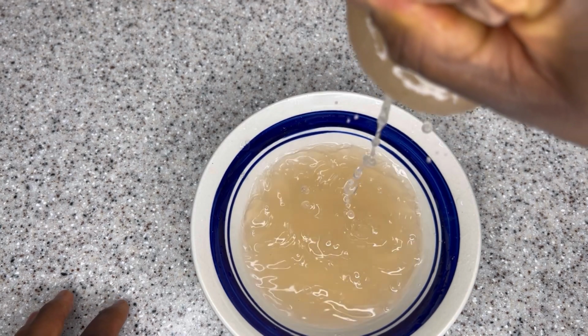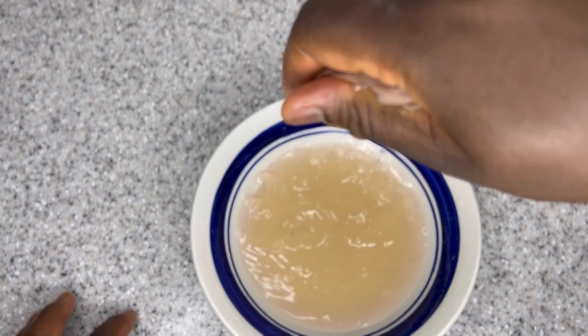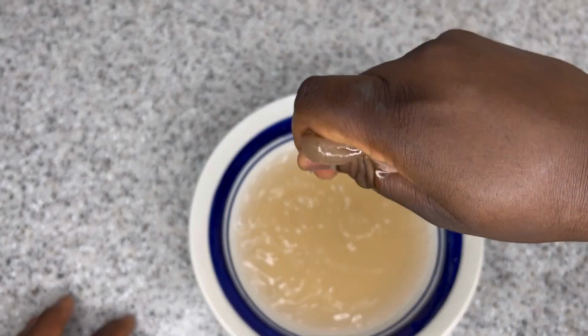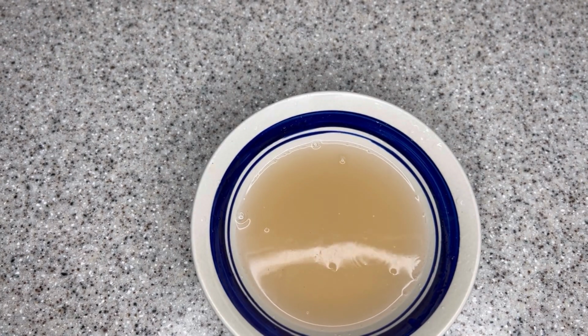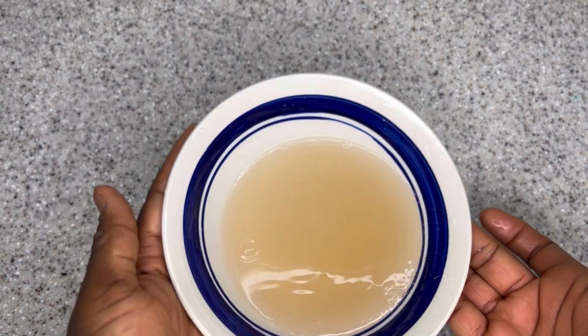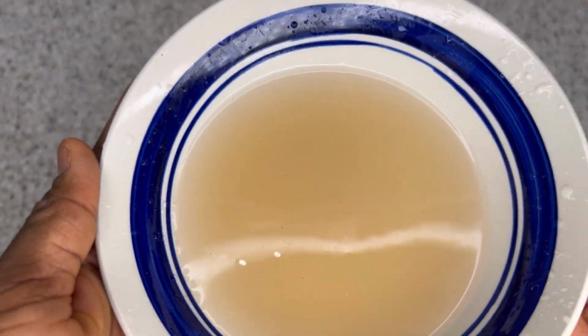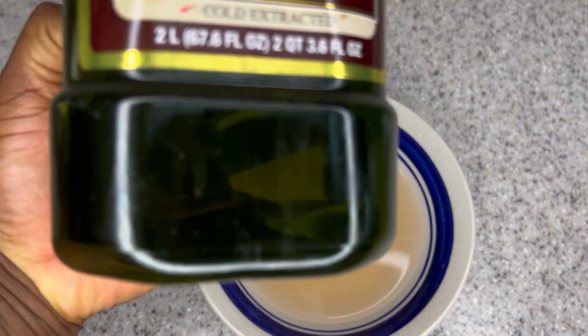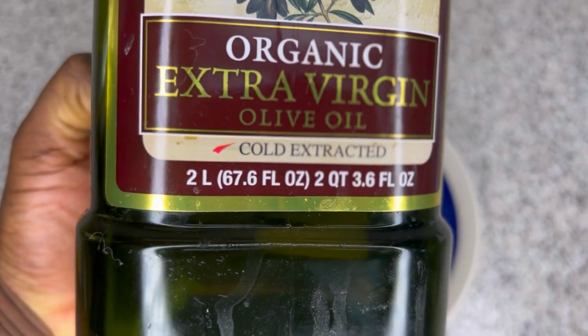So I added my aloe vera juice to my rosemary and cloves water. I blended it again and it's time to strain it once more because we do not want any residue from the aloe vera being stuck in our hair. And this is the water we have. This is exactly what we need. It does not have any slip, but we just want it this way.